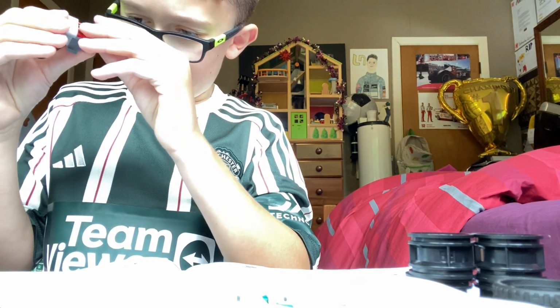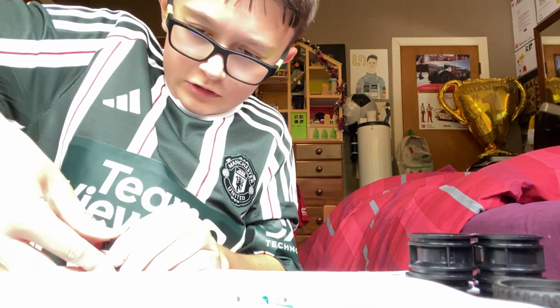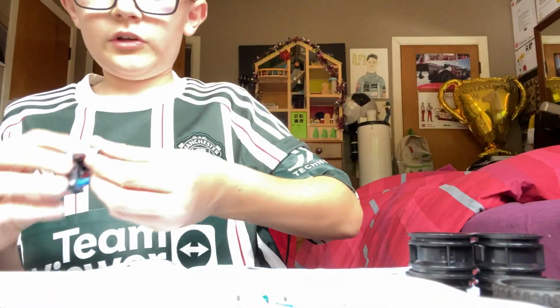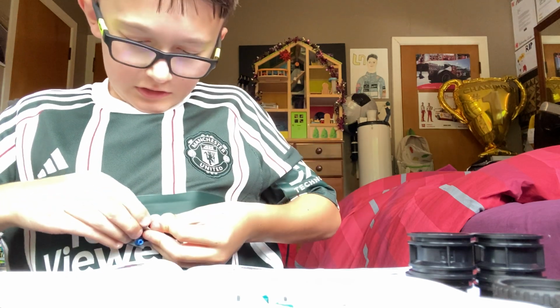Building the engine. That goes on top. There we go. And now we can slide that on.